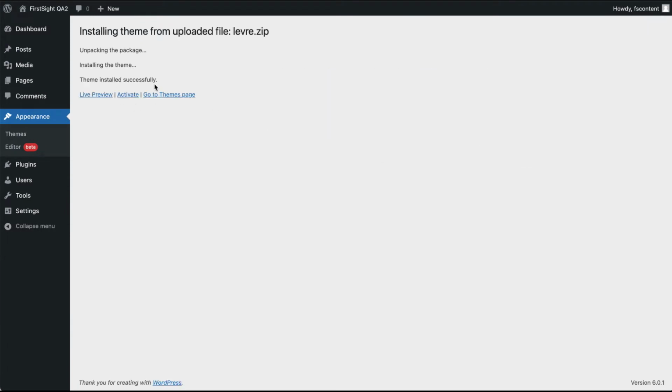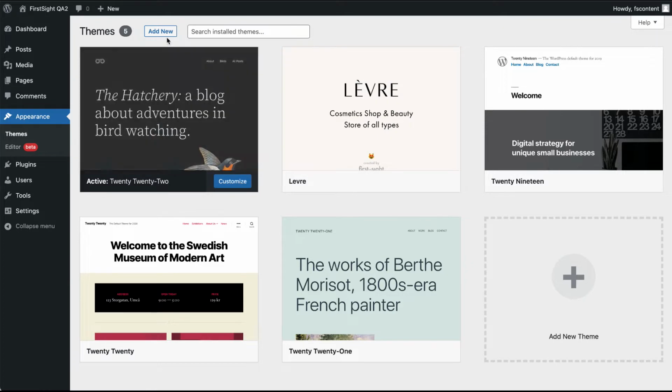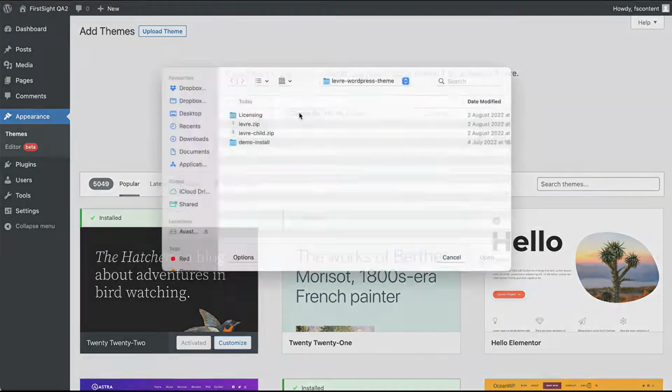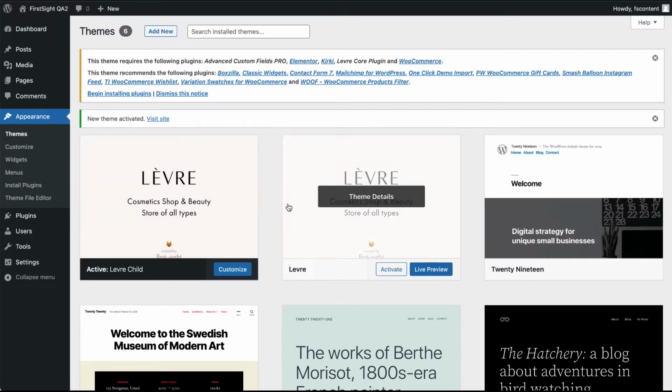The theme has installed successfully. I have to go back to Appearance, Themes. So here is the theme I've installed, and it's a parent theme. And I will now install a child theme. So I'm currently installing Levre Child. Levre Child is a child theme of Levre, and I will activate the child theme instead of the parent theme. In this way, it will be easier to make all the customization. Usually child themes are used by more experienced users who want to make some customization changes. They may want to make code changes, and a child theme is used for that purpose. So I've installed and activated Levre Child.